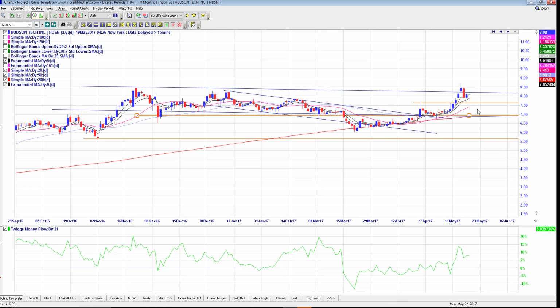HDSN, now of course this one already hit its first profit-taking area that we mentioned on Tuesday, so that was a nice big bump. It's pulled back to its moving average now, so it may actually be going for another run here, but again that's going to be a wait and see for those of you holding a remaining position in that stock.